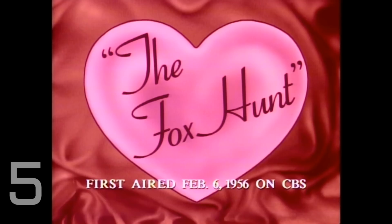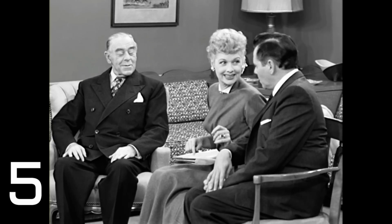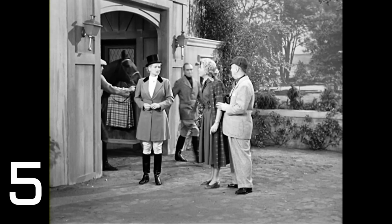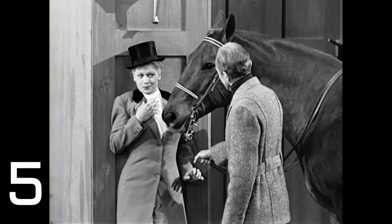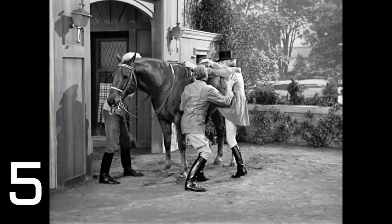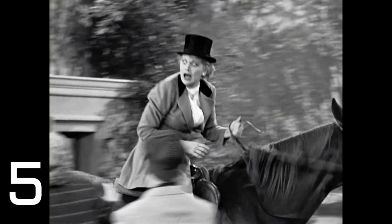Set number five comes from the episode The Fox Hunt. Lucy wants to spend her weekend at a British estate, so she tricks Sir Clive Richardson to go to his estate and they go fox hunting. Here's where we see the set, which is large enough to encompass some stables, a horse riding around pretty quickly, and if you think about it, this is pretty advanced and complex. There's a lot of space and a lot of room that you do need for a horse to move around. So let's take a bit of a look at this set at work.